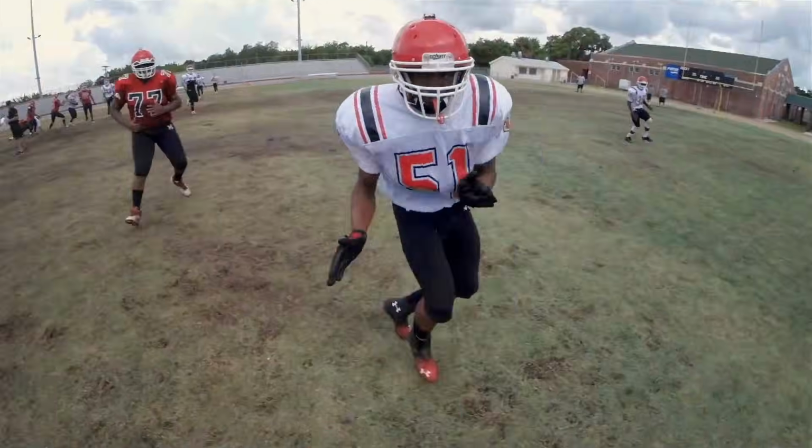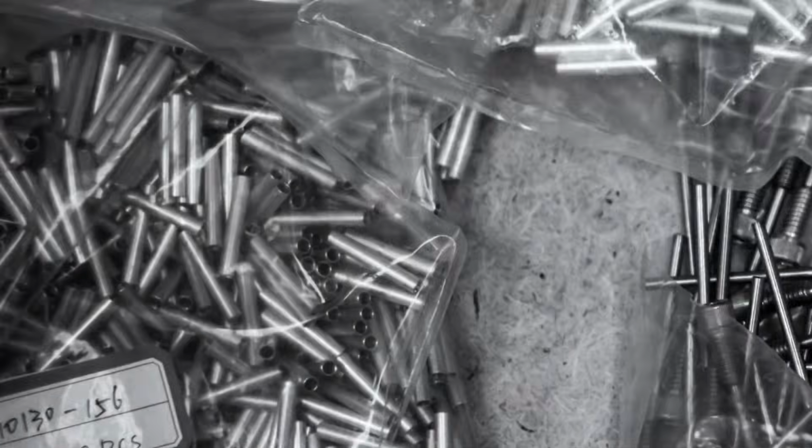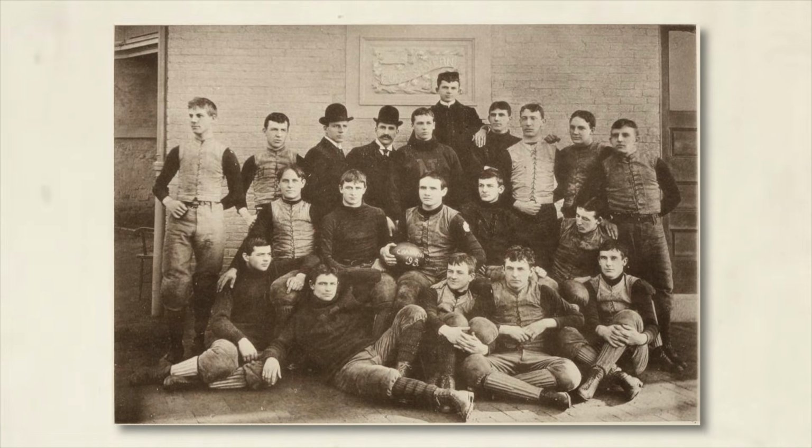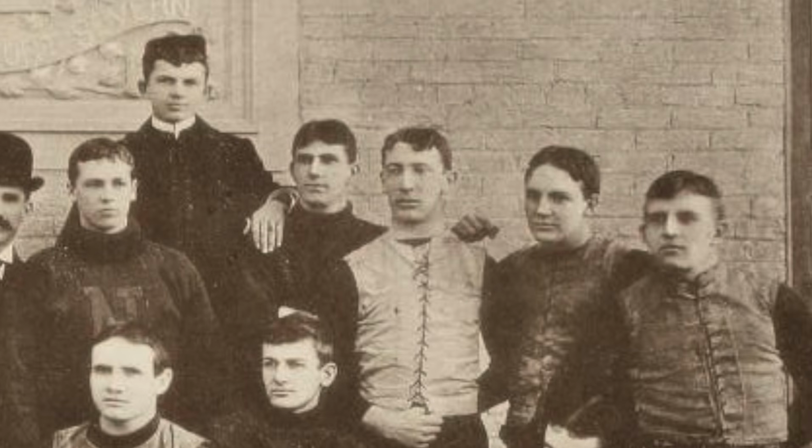Much more will need to happen in the evolution of football helmets in order to keep players safe and to keep the game of football alive. But these technological advances are steps in the right direction. Football helmets have certainly come a long way since Reeves and his moleskin hat.